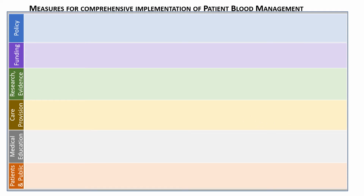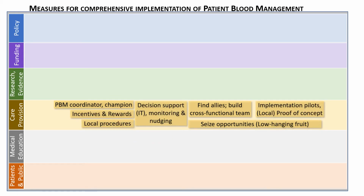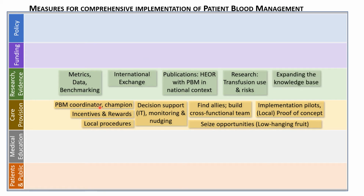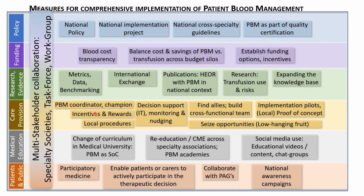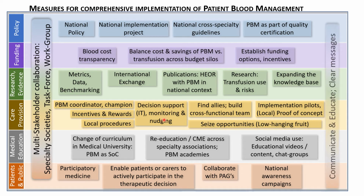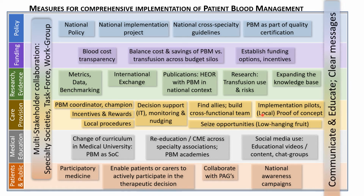Now we've identified many measures across these 6 levels for intervention, which will help in the comprehensive implementation of patient blood management. And I will not go into detail on each of them, but just mention a few examples. On the care provision level, it is important to have somebody who coordinates that, a champion who drives this forward, and creates all the tools needed and the training programs and the communication and the pilot programs needed to do this. On the research level, it's important to identify metrics and collect data for benchmarking before or after, but also across organizations.